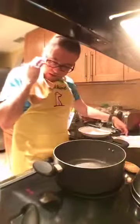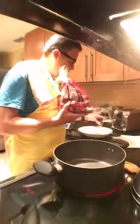So our water's boiling over there. I have another few minutes over here. So we've got our tea kettle. We need to clean our potatoes. So we've got our potatoes and I just need enough for two people, for this one night. Let me clean this off.